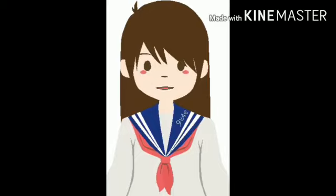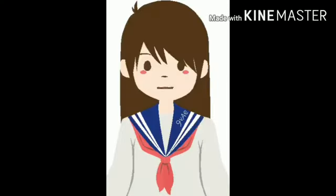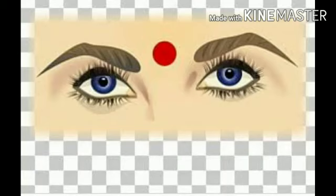Where do you comb? I comb my hair. Where does your mummy put bindi? On the forehead. Mummy puts bindi on the forehead.